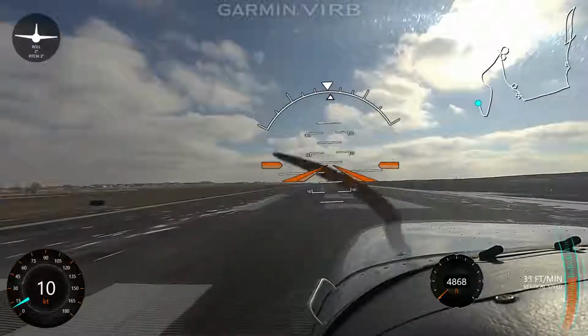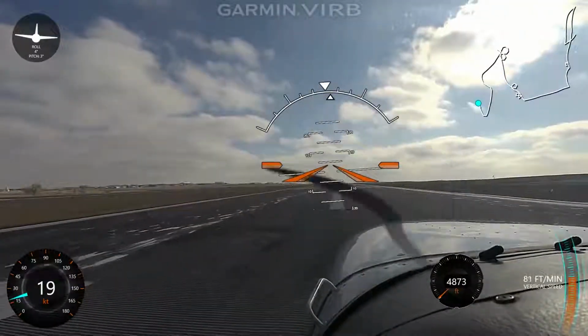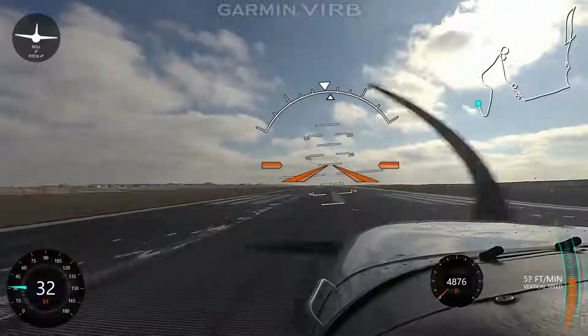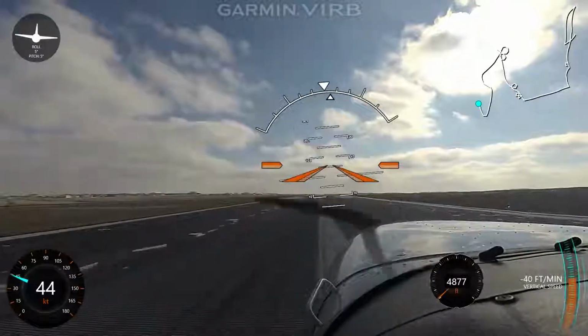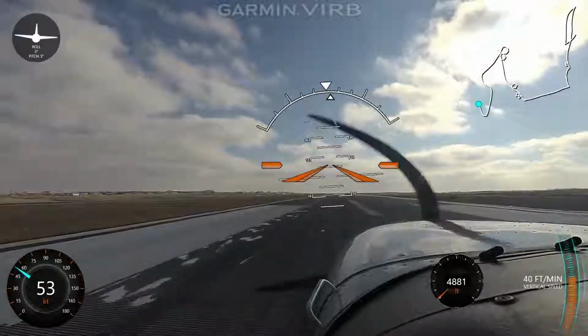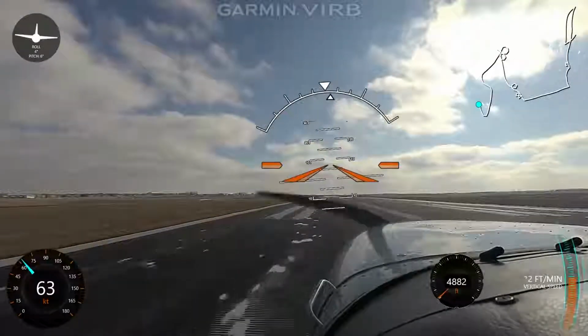Nose down, heels down. I keep one hand on the throttle in case we have to stop. Okay. Just lightly on the controls, very light on the rudder, because it's getting more and more sensitive as you put more air over it.